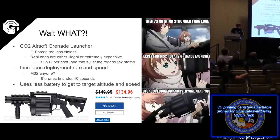I mean, it's a CO2-powered grenade launcher meant for airsoft, but it's still a grenade launcher. This will subject the drones to less G-forces than their gunpowder counterparts, and also cost substantially less, and you don't need the tax stamp for each shell. It costs over $250, and it only applies to that one shell, so once you fired it, it's gone. You are literally setting money on fire.